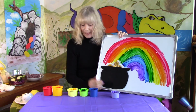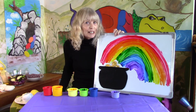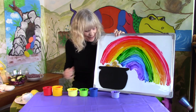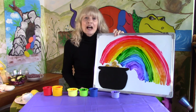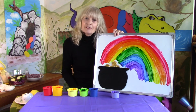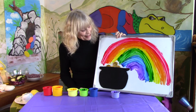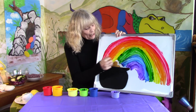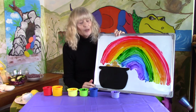Do you know? They say that at the end of every rainbow, there is a beautiful pot of gold filled with gold. Can you see the gold coins in this pot? It's magic. But nobody has ever found the pot of gold. People try to find the end of the rainbow, but we can never find it. Maybe one day you will find it. That would be fun. Wasn't that fun? You can do that at home with your finger paints and your little fingers. See if you can make me a beautiful rainbow. It's so pretty.